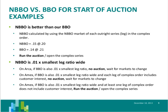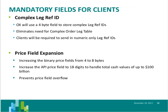Say that one more time for us, though. The outright market will never participate in an opening auction. So we're never going to leg out. Correct. That's the important thing. Yes. Never leg out. Okay, very good. That's interesting to know. That's always good to know.